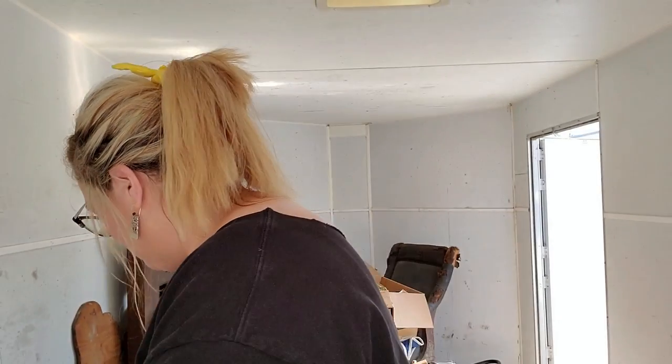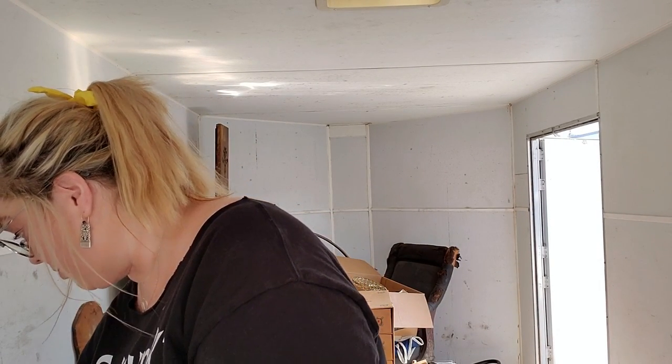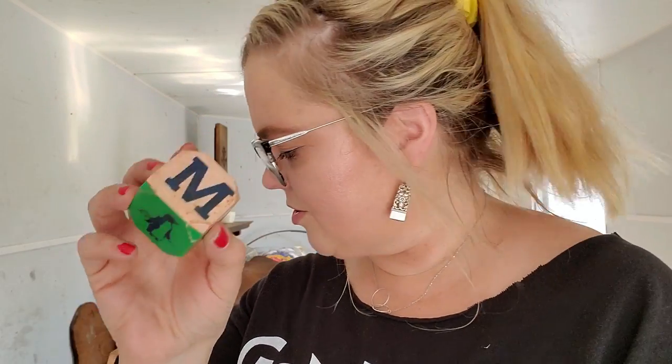And it bells in them. And then these are really cute. I really like these. These are little blocks of little vintage plastic, just has a feel to it. This one's got a little penguin on it. They're just little alphabet blocks.